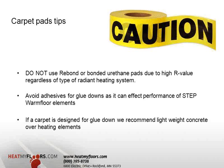So stick with those other carpet pads, and you're going to have systems that are antimicrobial. They won't off-gas with the heating system under there, and you don't want them to off-gas into the home. Those two carpet pad manufacturers are ideal for carpet applications with STEP Warmfloor. Also avoid adhesives with glue-downs. Some guys, instead of stretching carpet pads, will put a glue-down, so you need to know what's going over it.